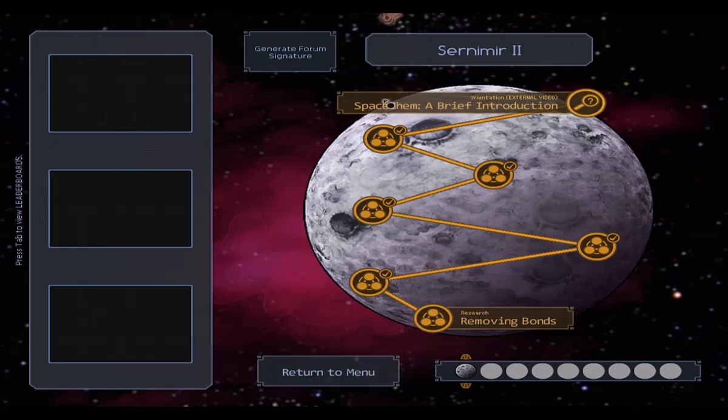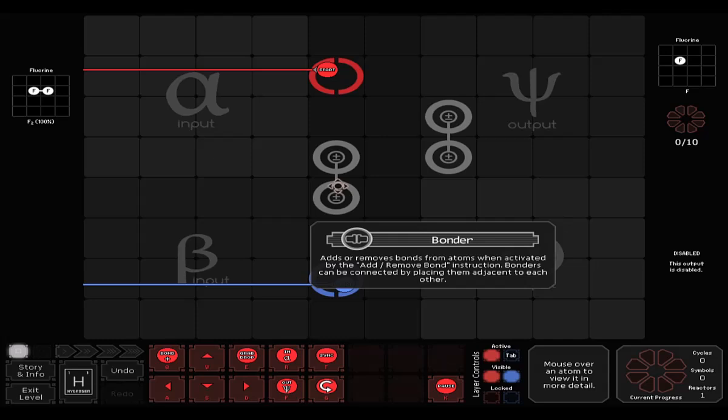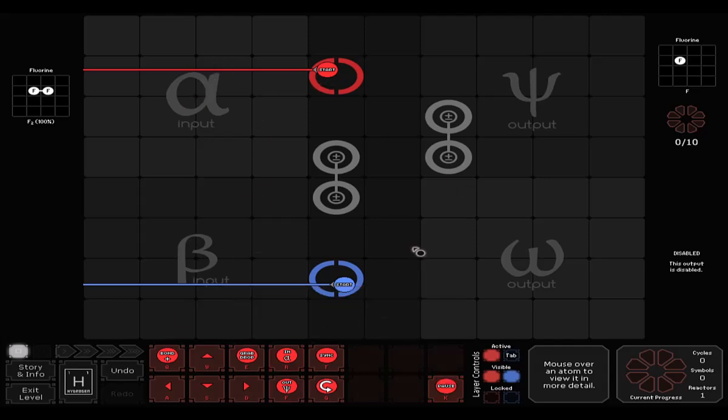Removing bonds. Alright. So, I guess we're doing the same thing we did before. I gotta ship them here, so. Alright, if we break the bonds here. Oh, it's all red. I don't need... Okay, blue I don't need. So, blue go away. Okay. So. We're gonna come through here.